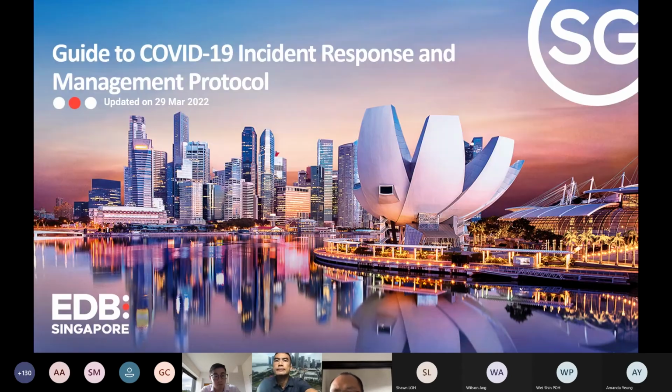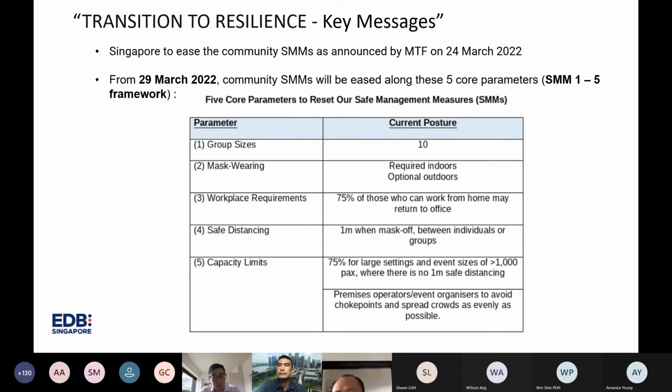Okay, so this is the incident response and management protocol. And on 24th of March, Singapore is to ease the community SMMs as announced by MTF. And from 29th of March 2022, the community SMMs will be eased. And this is in line with the 5 core parameters, which we have seen, which is on group sizes. The current posture is 10. On the mask wearing, which is required indoors and optional outdoors. The workplace requirements is 75% of those who can work from home may return to the office, and the maintenance of safe distancing of 1 meter during mask off settings between individuals or groups.